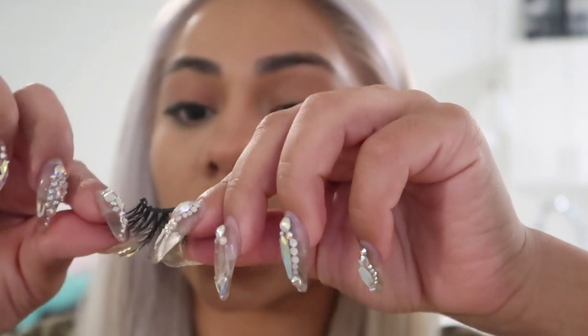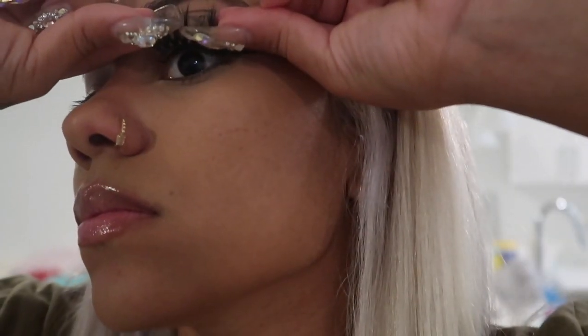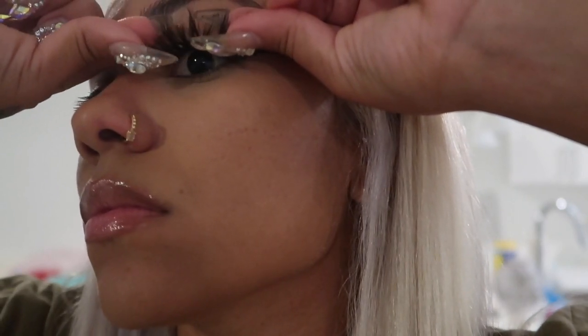Wait, I feel like it's so dark. I wasn't gonna add my ring light, but I think now I am. Okay guys, so instead of adding my ring light, I just switched the way my camera was. I switched the location that I was in. So I'm going to apply these on. I don't know if you guys can kind of see how that looks.